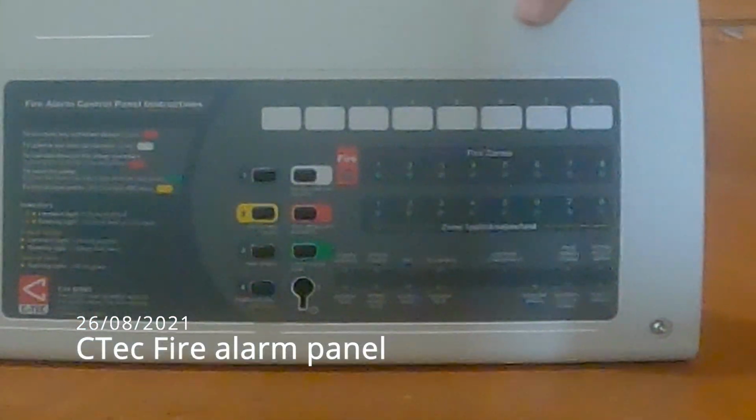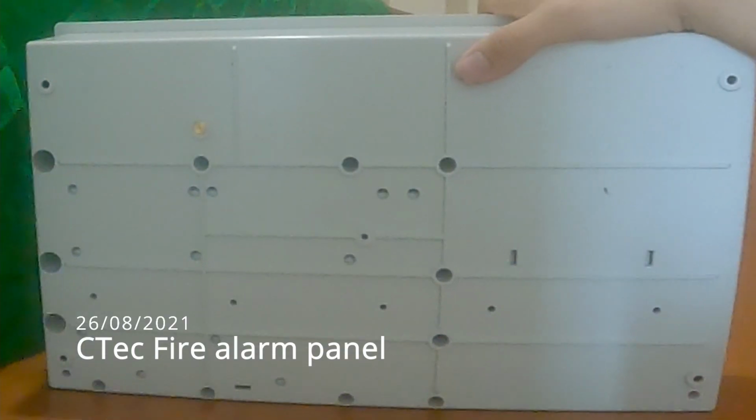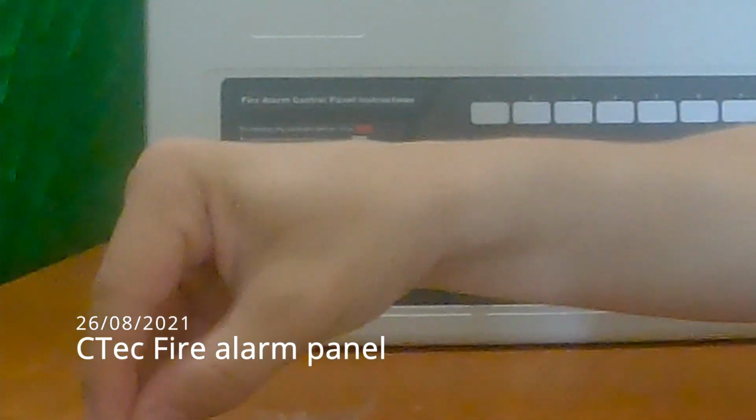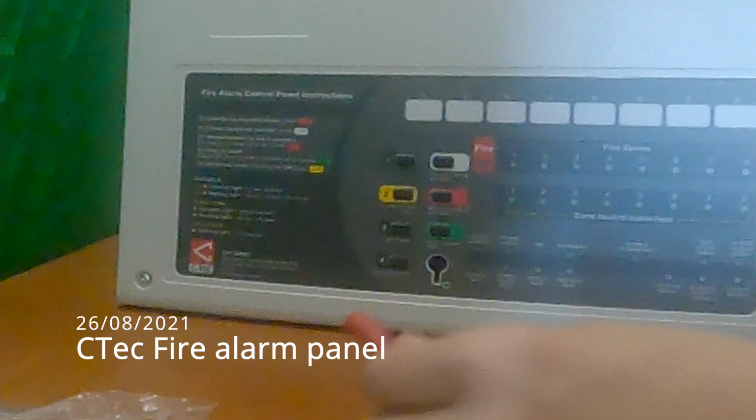On the panel itself, we have the slot for the reset keys. Over here, I can put something there. We've got some instructions over here. Behind, there isn't much. It's that simple.